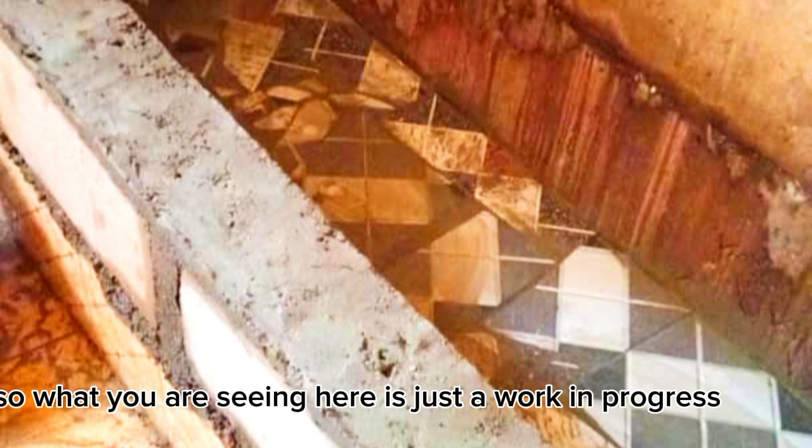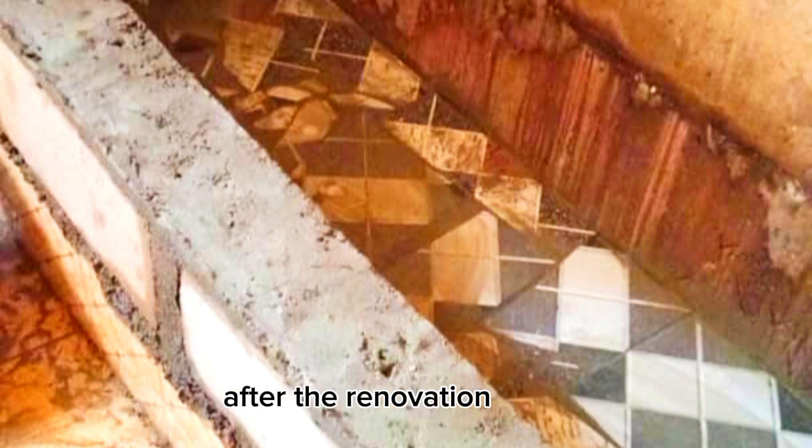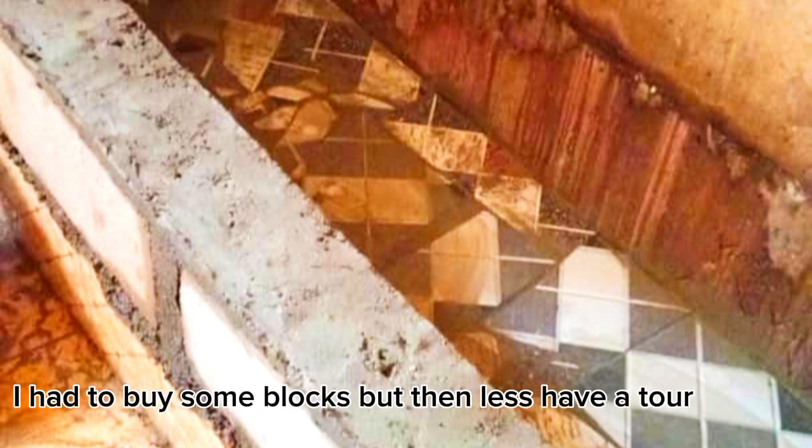So what you are seeing here is just a work in progress. This is not the final look of the bedroom after the renovation. You can see that everywhere is still messed up. So this is still work in progress. I had to buy some blocks, but then let's have a tour.